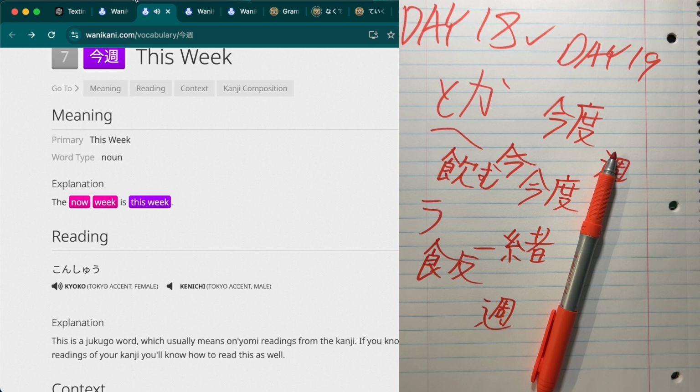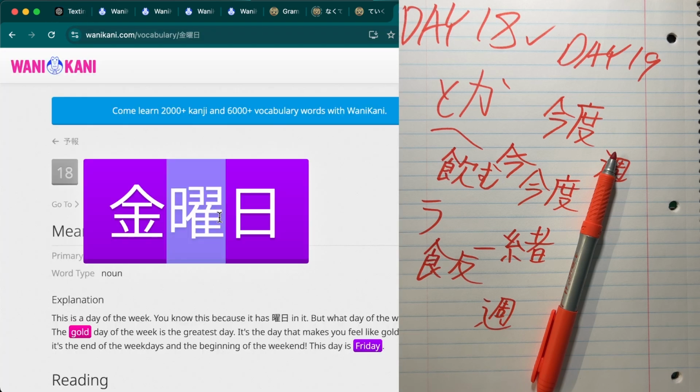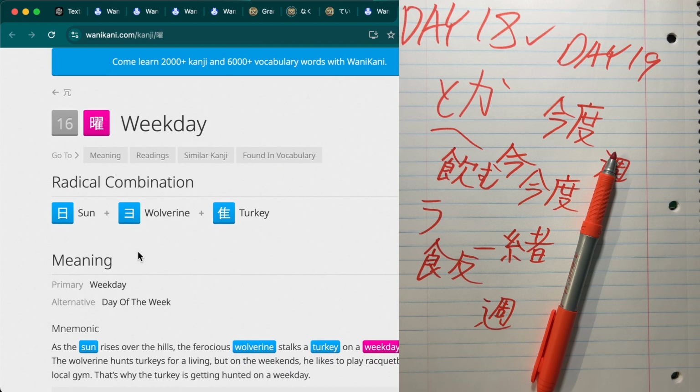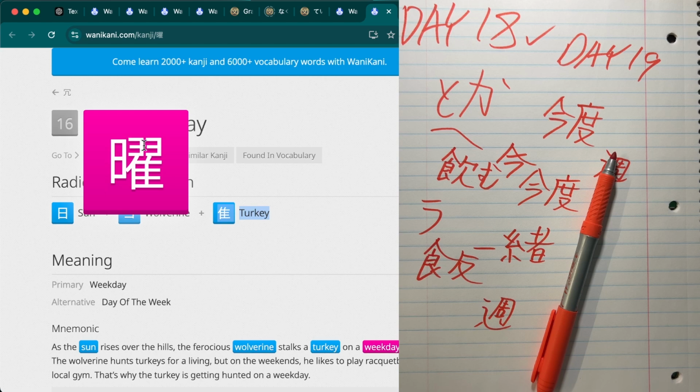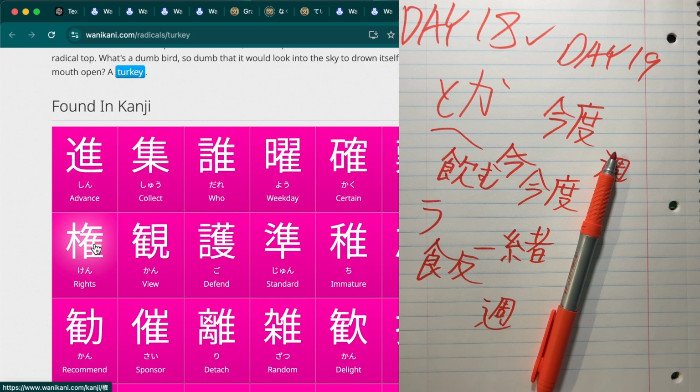Konshu no kinyo. Kinyo toka do. All right, so right here is kinyo. It's basically the casual way of saying kinyobi. And this kanji right here is the one that we need to break down. We know gold, kin. We learned that in language school. And is this actually Turkey? All right. Then we have the sun radical, and then 2 of the yos. Okay, it doesn't mean Turkey. It just looks like a turkey.